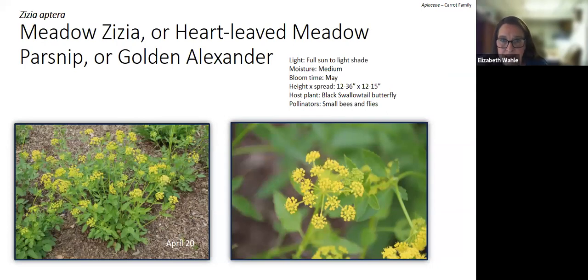And so this is the Meadow Zizia or the Golden Alexander. And this is the heart-leaved one. So instead of the cut leaf of the other Golden Alexander, Zizia aptera has heart-shaped leaves or little arrowhead type leaves. And so this is a small little plant. This is a foot, maybe to 3 foot, but it has a tendency to spread out and flatten a little bit. I have several different plants and some of them are shorter and some of them are taller depending on where they're at. I have areas where they're in fairly moist soil. And then I had one pop up in my crevice garden where it's definitely not moist and it seems to be doing equally well in both locations.